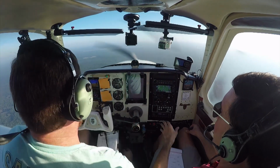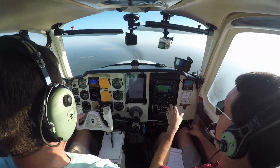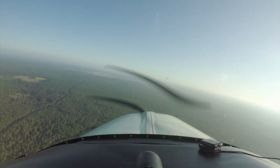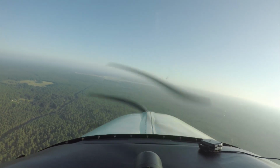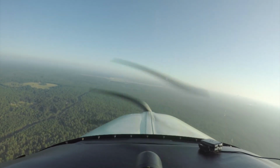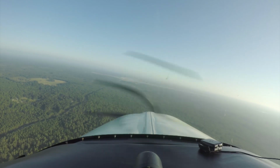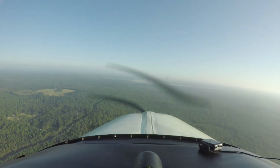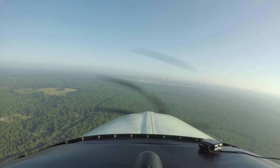Now, coming up on the final approach fix in 0.3. Here's our final approach fix. Lower the gear. Descend at 500 feet per minute. Roger. 500 foot per minute descent on the vertical speed.